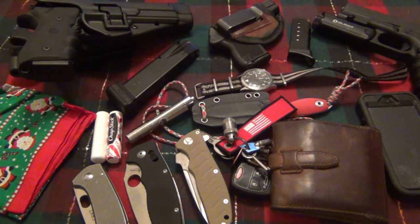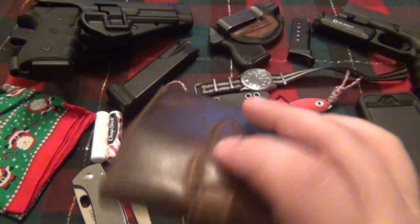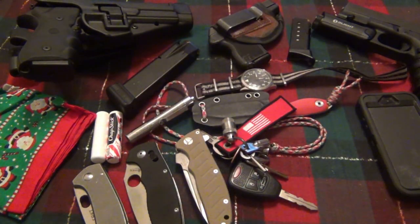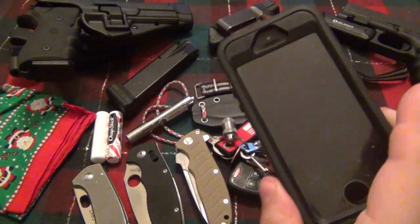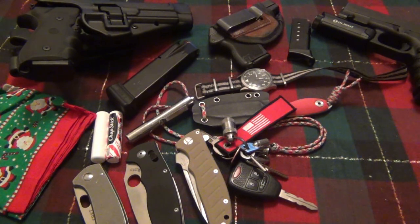So, let's get the easy, boring stuff out of the way. The wallet, still the same Saddleback leather wallet, love it, awesome. You've heard about that a million times. Phone, iPhone 5, nothing special, except the fact that it's extremely dirty. That has to be cleaned. What else is boring?